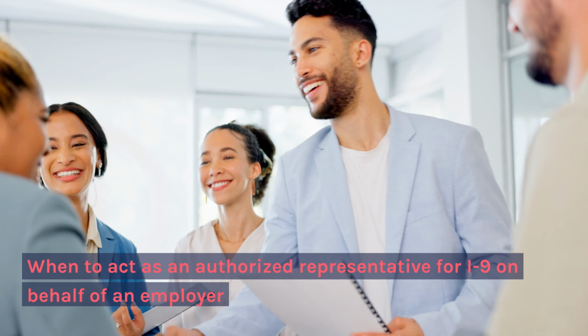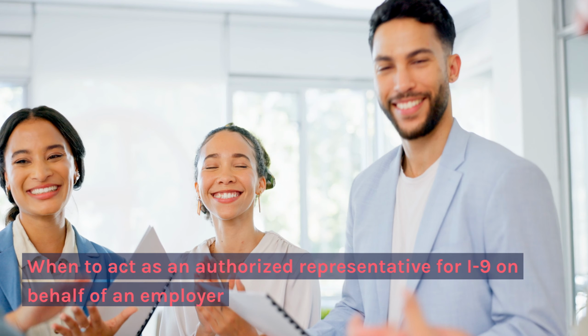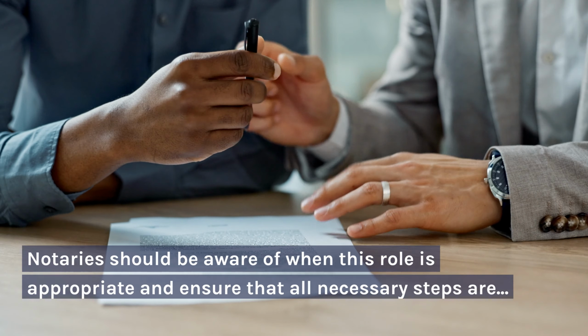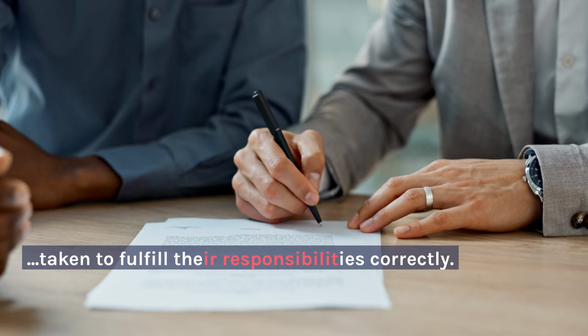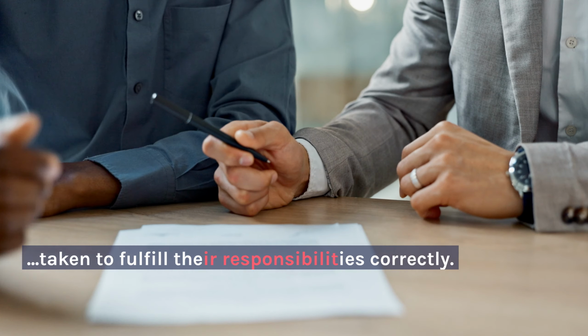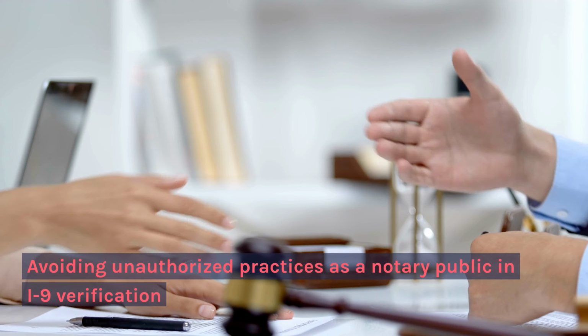When to act as an authorized representative for I-9 on behalf of an employer. Notaries should be aware of when this role is appropriate and ensure that all necessary steps are taken to fulfill their responsibilities correctly. Avoiding unauthorized practices as a notary public in I-9 verification.